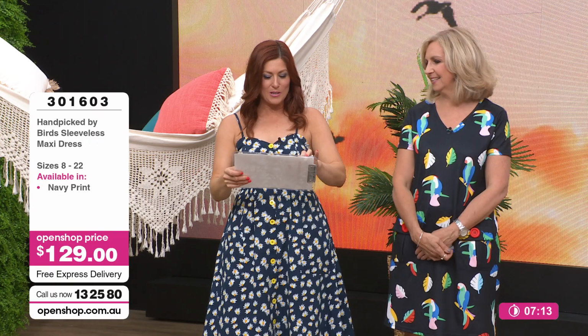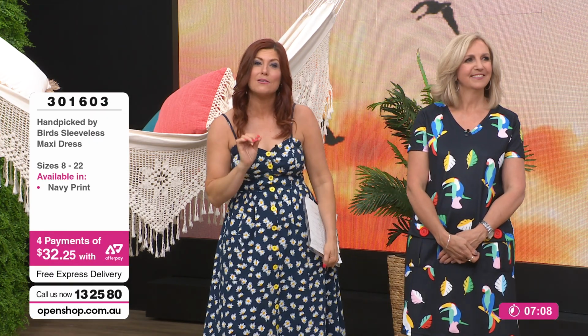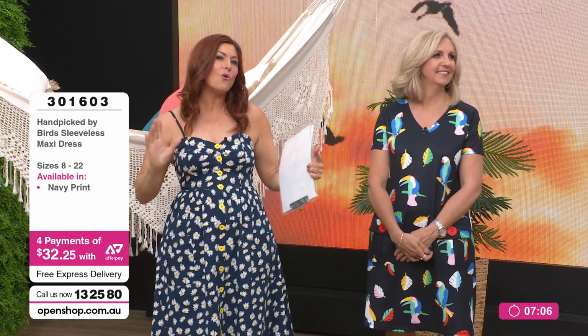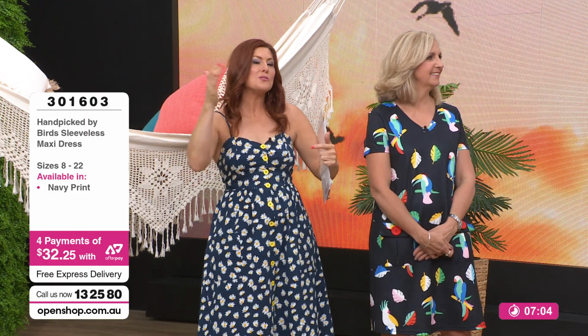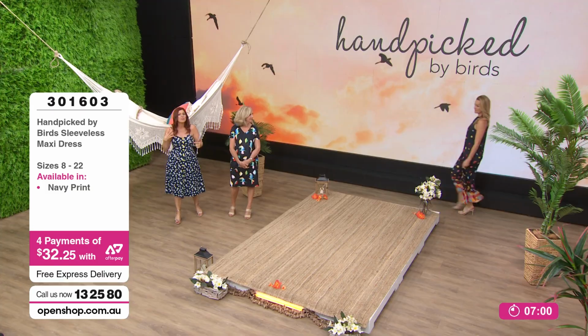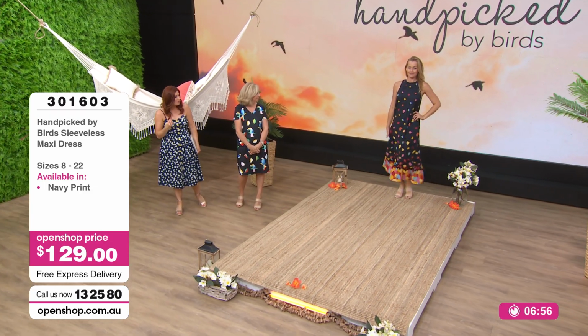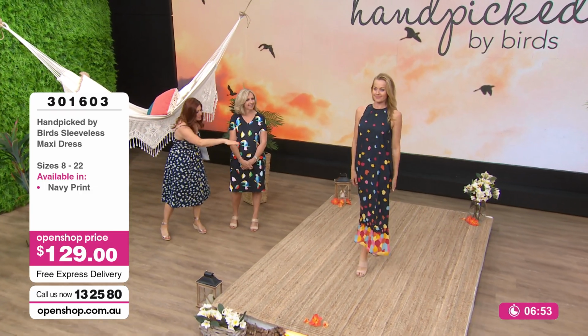Okay, now Bianca's going to come out in the first dress, which was the Falling Bricks Maxi. Falling Bricks, 301603. Sleeveless maxi dress. Now, it's almost a halter neck, but you can still wear a bra with this. So if you're bigger busted, it's going to work with those needs, ladies. A navy base. We're talking about on-trend colours. And talk to me about what's happening around the bottom.